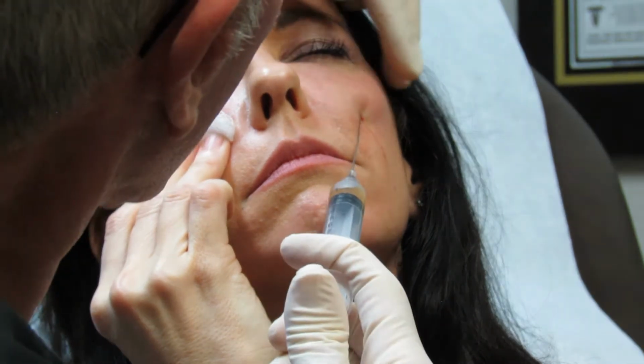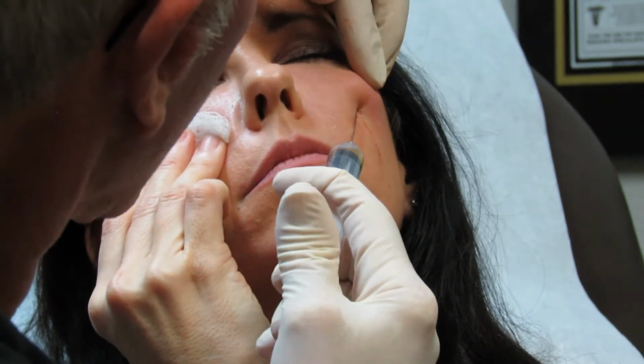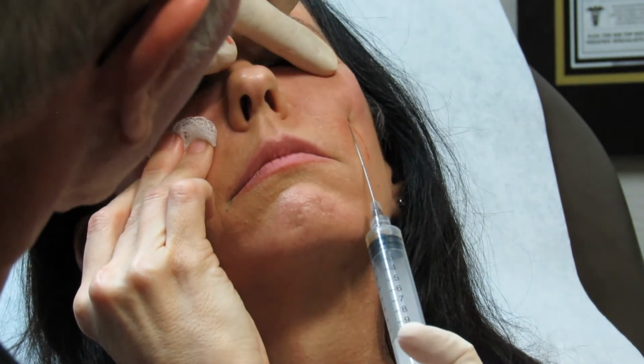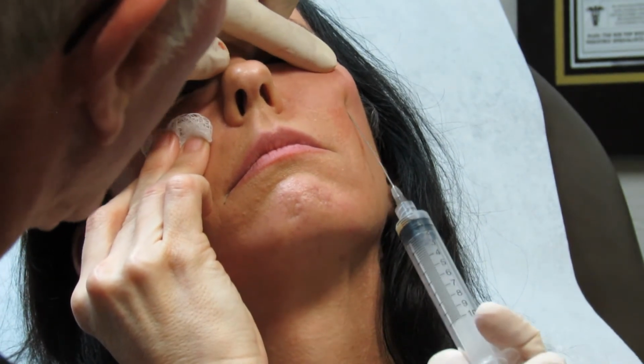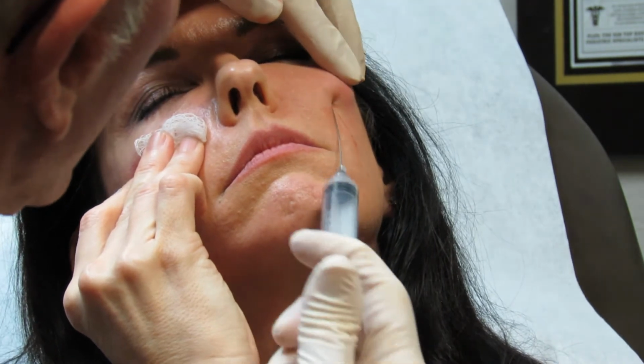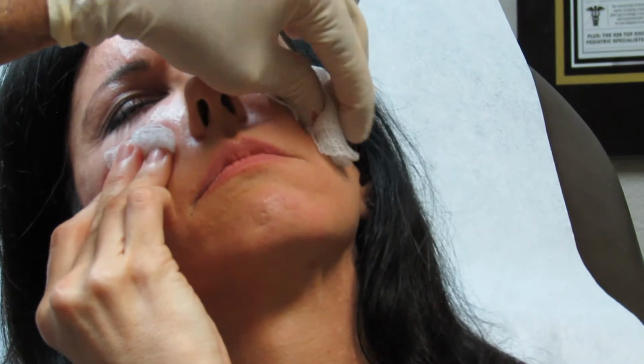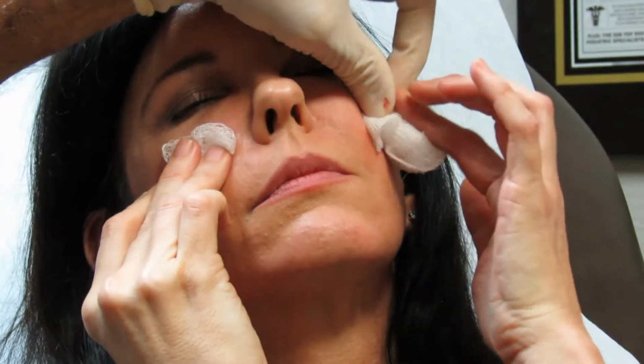One of the good things about the Juvederm is it has lidocaine already in it. And so it kind of tends to numb it up. So right now she's not having a whole lot of pain because it's already pretty numb. The whole procedure is not that painful. Well, the procedure might take about 10-15 minutes to do. And we're done. That's what we call the PRP lift.